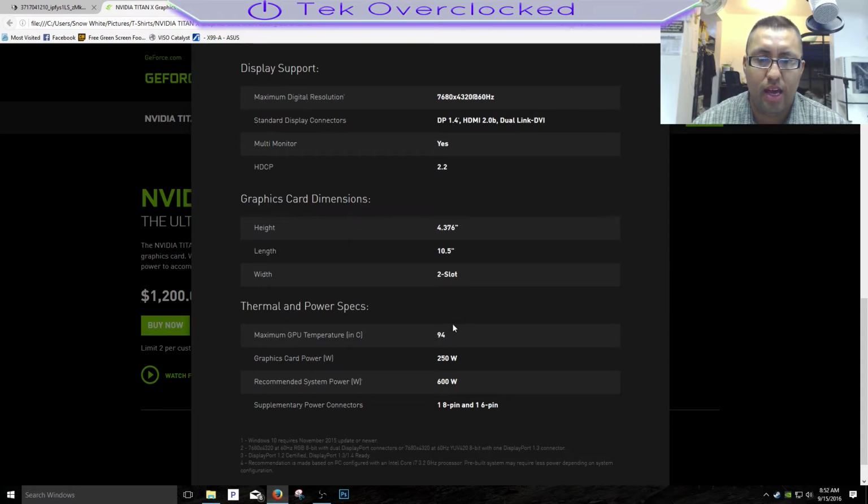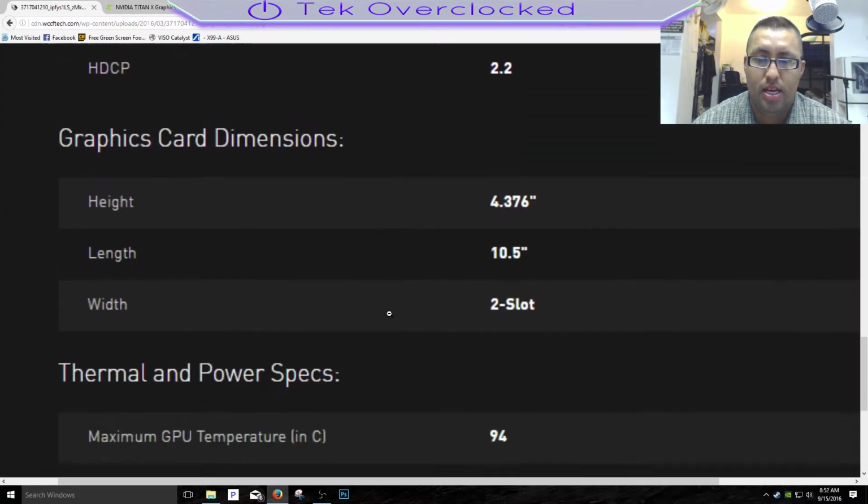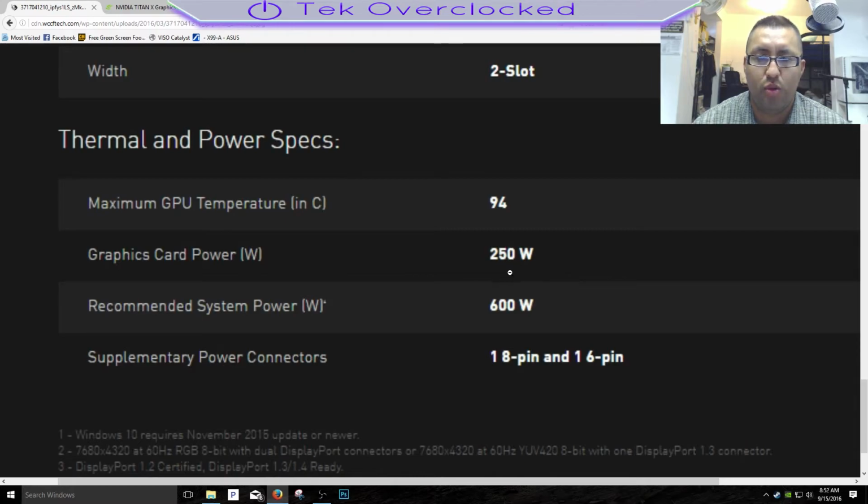HDCP 2.0, the height, 2 slots. Alright, let's check the power. Maximum GPU temperature 94 on the Titan X. Let's check the 1080: 94, 250 watts, and the graphics card power is 250 watts. And the recommended system power, like the power supply, is going to be 600.